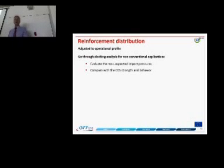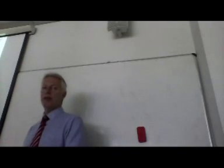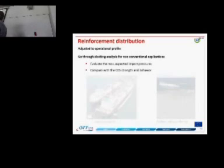Now, touching on sloshing, it has been identified that the liquid motion in the tank can be a problem for conventional large-scale LNG carriers. One of the things we can do is reinforce both the insulation system and the membrane in certain ways, and I'll show you some of the ways we can reinforce them later on. But whereabouts do we reinforce them?